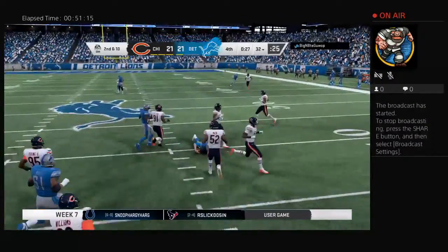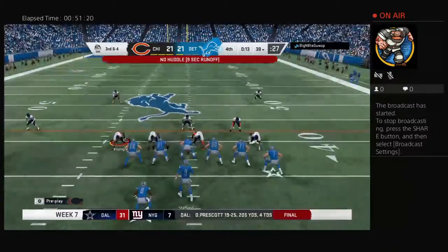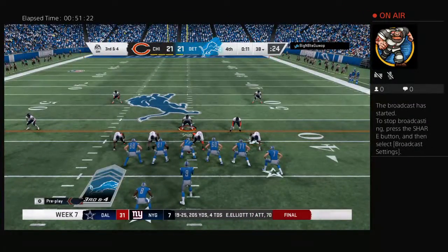Flush to his right. 6 yards there off the scramble, but it'll still leave him with a 3rd down. Here's the 7th play of this drive. This is 3rd and 4.